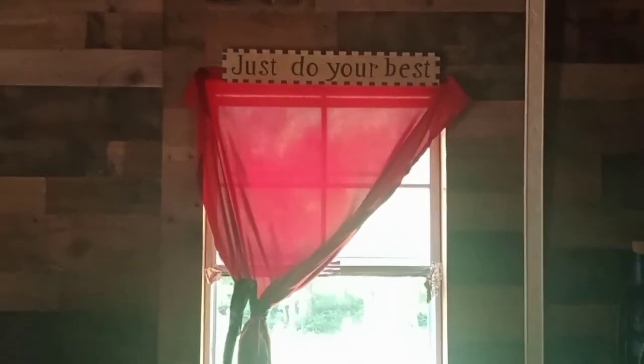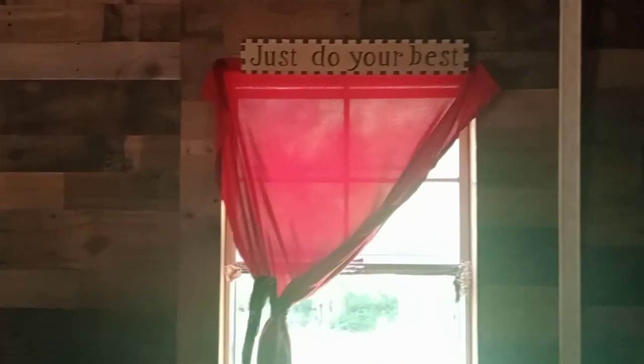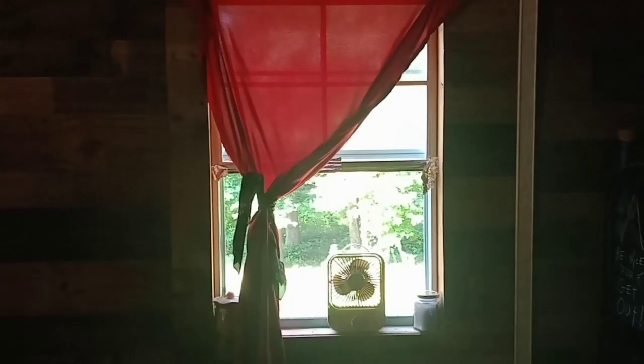Anyhow, I will not be doing curtains any other way. I'm not going to put curtain rods up. This is all I need. I like the way it looks. I like its rustic nature. So yeah, that's the way it's going to stay.